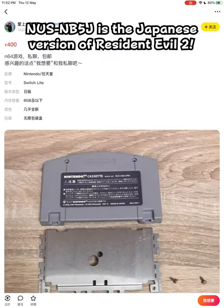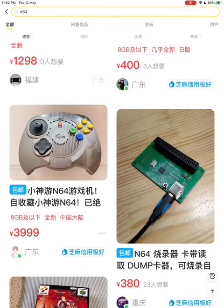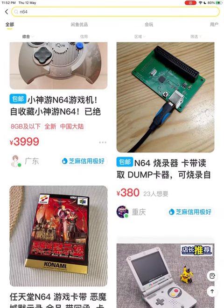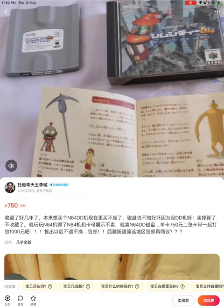But it's probably super, it's like 400. Oh my god, 400 RMB. That's gotta be a rare game, right? It's Japanese though, so I can't imagine there being a Japanese game that's rare. I've seen a copy of Conker's Bad Fur Day on here before, and that is actually ridiculous. Dear Lord, there's a 64DD game in here.